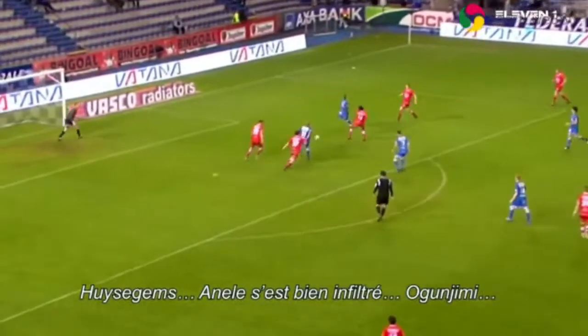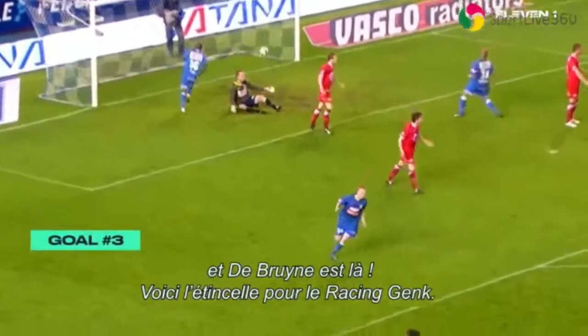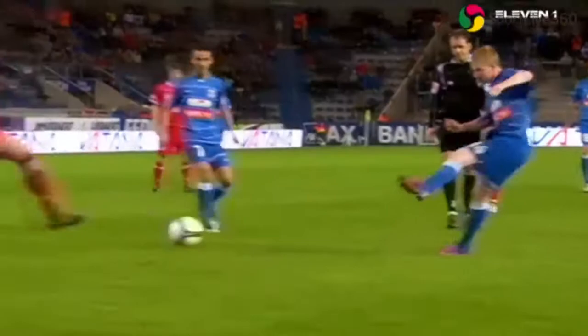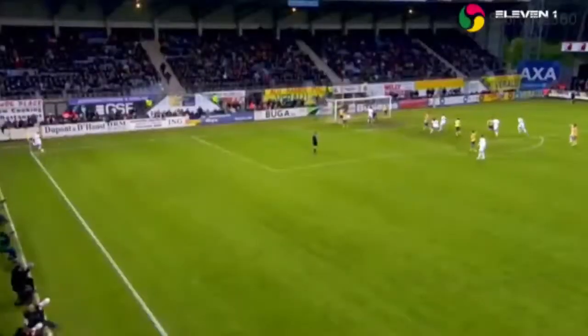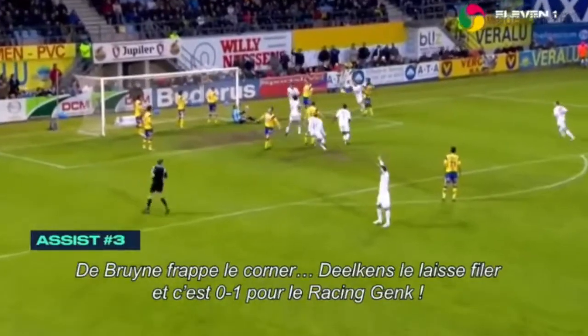Huizegem, Sanelig goed geïnfiltreerd. Dit is ook Onchimi. En De Bruyne dan maar, jawel, daar is de vonk voor Racing Genk in de vorm van Kevin De Bruyne. En plots is de hoop weer helemaal terug. De Bruyne trapt de hoekschop, Deelkes laat zich vloeren. En het is 0-1 voor Racing Genk. En Deelkes zegt dat hij werd gehinderd, maar het staat wel 0-1.